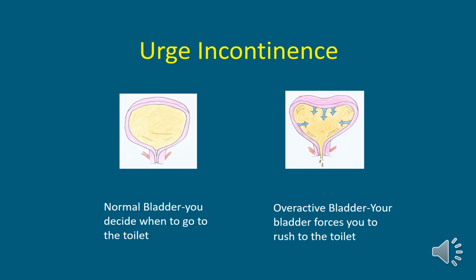Urgency is when you have a sudden intense need to pass urine and you will have to rush to get to the toilet. When you don't get to the toilet in time and you leak, this is called urge incontinence. This is often associated with overactive bladder syndrome. In a normal bladder, as it fills with urine, the walls of the bladder stretch. This sends a signal to the brain, which tells the bladder it needs to empty. The person then makes a conscious decision to find a toilet and empty their bladder.